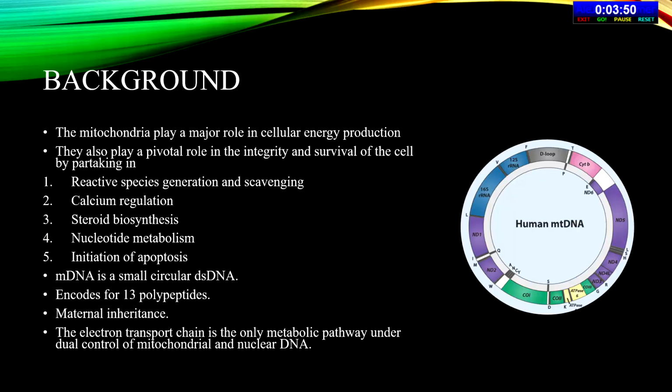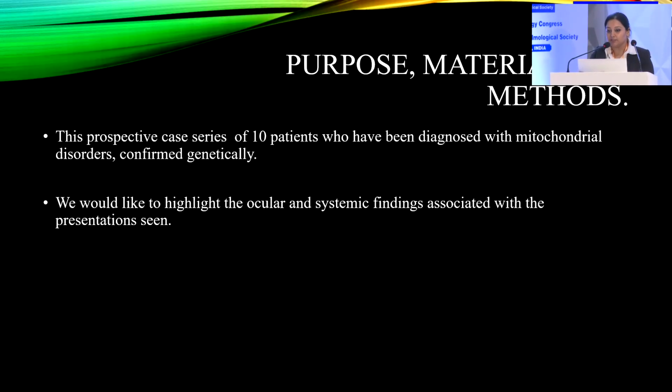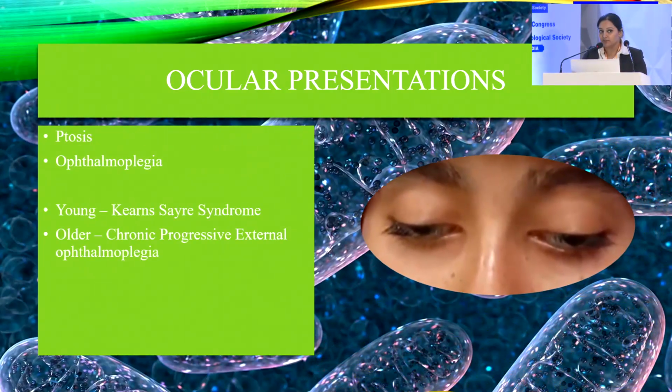So mitochondrial DNA, we know it's circular double-stranded DNA, which is transmitted maternally. And here we've seen 10 patients who are diagnosed with mitochondrial disorders genetically, and we've tried to categorize them into their ocular and systemic findings. So the first group of presentations we saw were of optic atrophy, retinitis pigmentosa, and external ophthalmoplegia and ptosis.